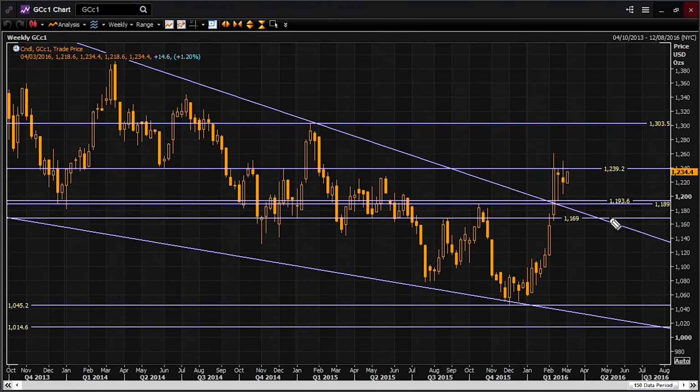Obviously, the converse move is if we actually break and hold an offer below these levels here. What I did speak about last week in the wrap-up is how, if this is potentially, we've had this bearish downtrend here.